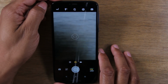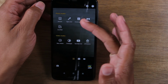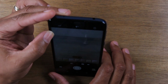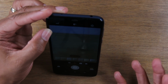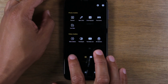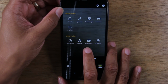Number 12. Oh, sorry. So you get the manual mode, and you also get these other really cool modes. So for photos, you've got a portrait mode, spot color, cinematograph, panorama photo, and live filter. Live filter is cool. Before you take your picture, you can change the filter to figure out what your shot's going to look like before you take it, which I think is kind of cool. And you also get some cool features with filming as well. So you get a slow-mo setting, a time lapse, and something pretty cool which would help me. You have a YouTube live function where you can just go live right from your phone.